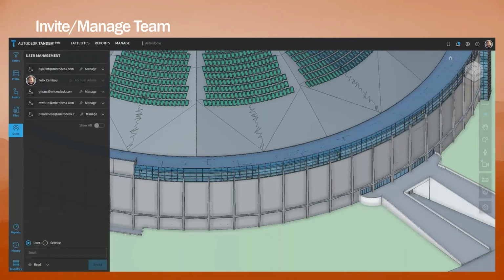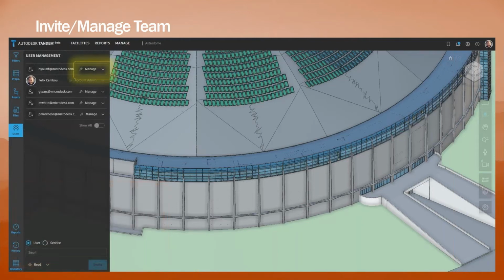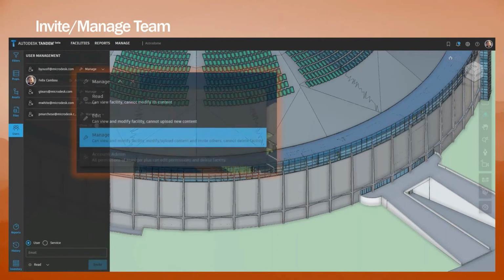After creating and linking a project to the new Tandem facility, you'll start to invite all members. Just like with the other Autodesk platforms, each person is invited via an email invite. All permissions and access will be managed from their email directly.